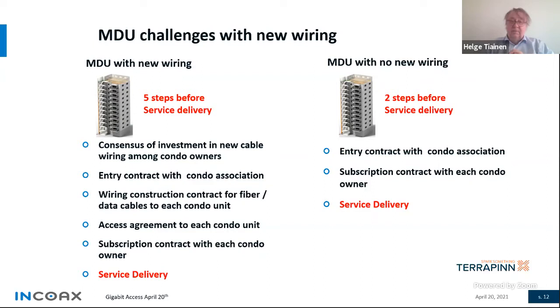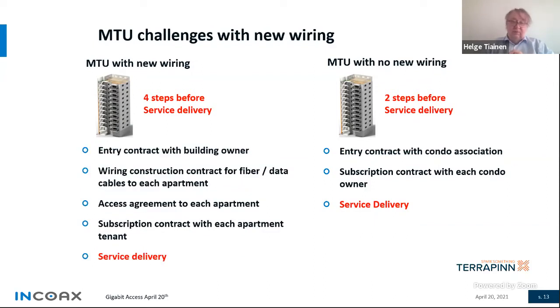If you take the next one, the same thing is with the multi-tenant units. You don't have, in this case, the condominium. Condominium means that you have to have a consensus agreement that you get wiring, but in this case, it is a building owner. So it's a little bit easier, but still there is a number of steps you have to take. And one of the issues we hear very often is, should the building owner decide which services the tenants will get? And that lands in the discussion of open networks and open services, which also complicate the whole thing. So if you can reuse existing infrastructure, that will simplify the service, and you can even coexist with DOCSIS services and also if you have DSL type of services. So it makes life much easier, and we see this in the daily work.